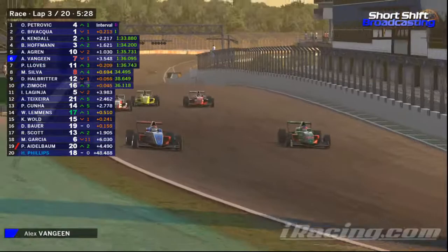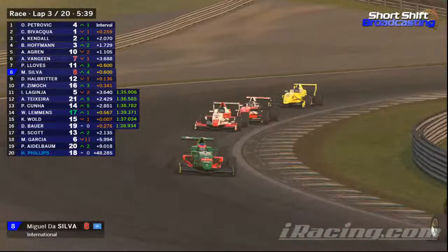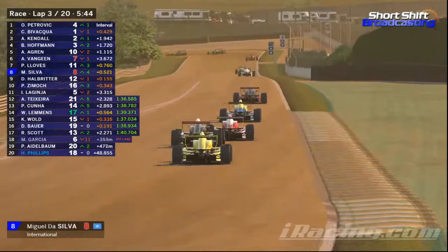Van Geen, I'm sorry. He's still ahead of Loves. Close battle here, and right behind there it's Da Silva and Hallbritter and Zimok, and they're battling for the 7th, 8th and 9th positions. Close racing there, very cool.